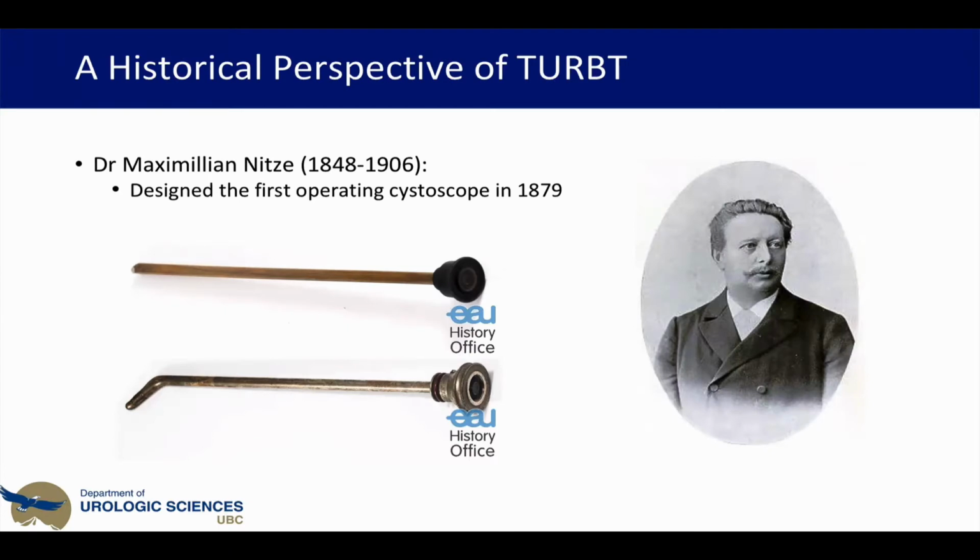First, we'll briefly get a historical perspective leading up to modern TURBT. Back in 1879, Dr. Nitze from Germany first developed a cystoscope. Pictured here are two of his prototypes. For reference, this is actually the same year that Thomas Edison invented the incandescent light bulb.